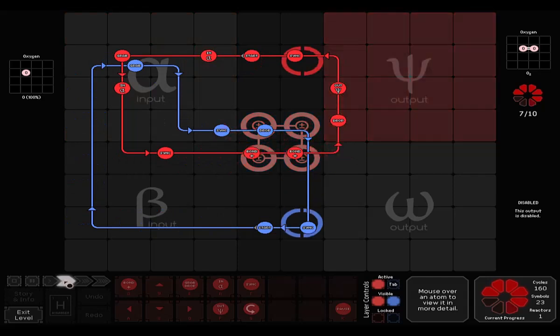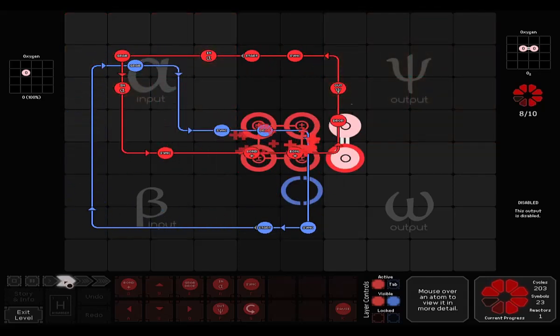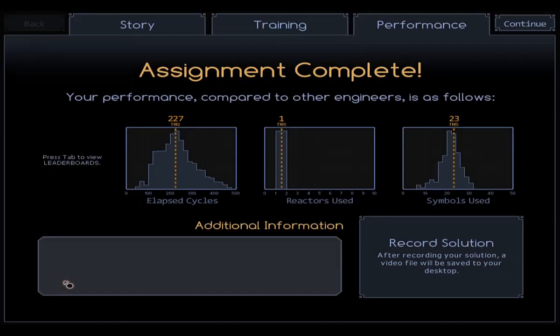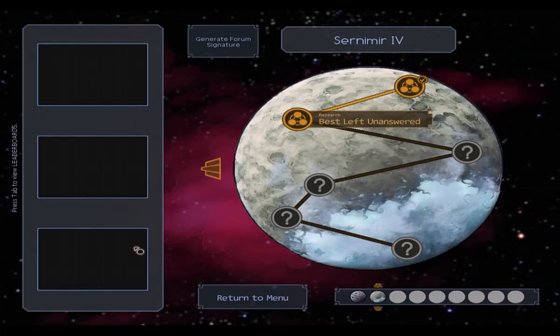Alright, yep. The real question is, how terrible of a solution is this? Can't be that bad, it works, right? Now, look at that. Average. I'll take it. What? Who does this in like 10 cycles? What sort of freakish approach are you using? And who knows? Cool.